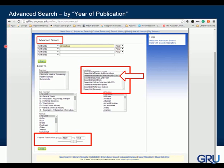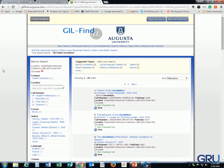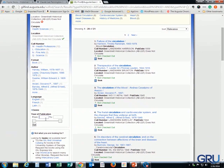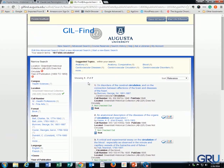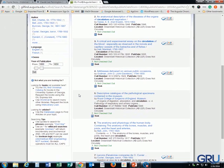Now if you want, you can also search by year of publication if you want to narrow down just by a year of publication. If you're just interested in circulation for a particular year range, type in the years. We'll say 1800 to 1850. Click the Set. So now that narrows it down to 7 books in historical collections regarding circulation.